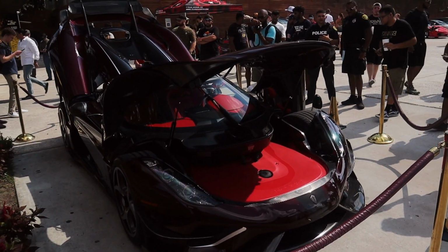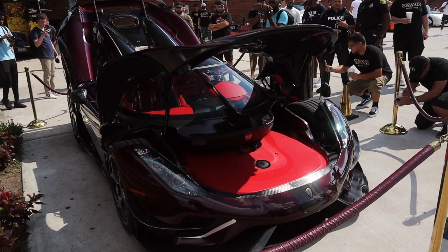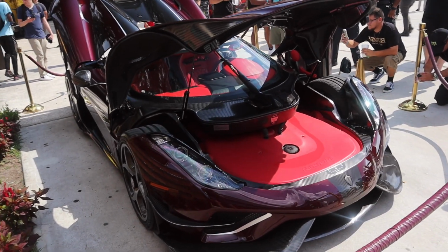It's more of a luxury mega car that still has that Koenigsegg insane acceleration and insane top speed, but it's a much more luxurious car. All right, and so now let's talk about the heart of this car. Its powertrain, and it's a very, very special one.